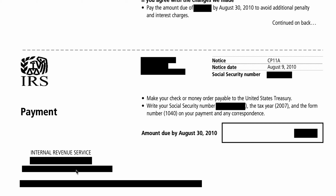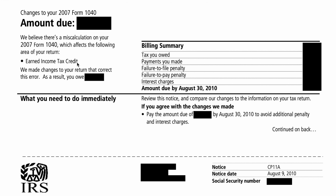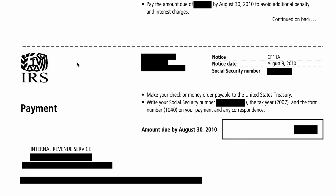If you're going to make a payment via check or money order, you should make your check or money order out to the United States Treasury. You should write your social security number, the tax year, and the form number on your payment. If there's any correspondence that you want to include with your payment voucher, put that information on your correspondence as well. When sending your payment voucher, make sure that you send it to the address on the payment voucher, not necessarily the address on the letterhead. Sometimes they're the same address, but I've seen notices where these are two completely different offices. If you send payment to the wrong office and the IRS doesn't process it in time, it only comes back to you. So follow the steps and mail your voucher to the correct location.